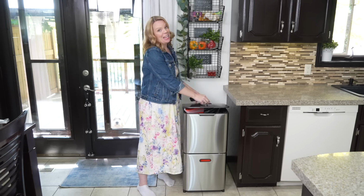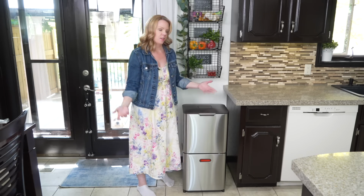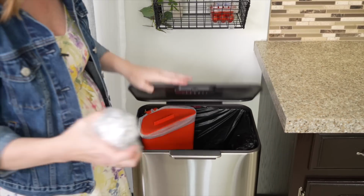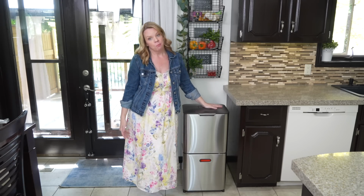That's pretty cool. I know, you're like, Cass, why are you showing this garbage can? But it's something small that's made me a better human. Getting this garbage can means I'm actually recycling more and I'm composting, something I probably would not do if I had to walk across the kitchen or if it was hard to do. So can a garbage can change your life? Probably not, but it can make it easier.